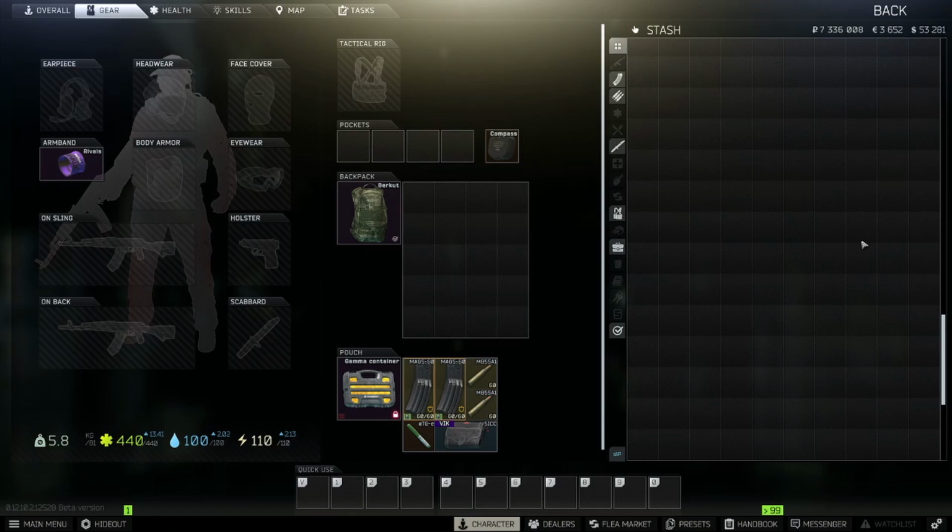In today's video, we're going to be talking about backpacks, what I would think to be the most affordable and the most efficient backpacks in Escape from Tarkov right now. Even at a late wipe standpoint, some people don't have a lot of money. With that being said, I'm going to give you the best bang for your buck backpacks so you guys can use, in my personal opinion.